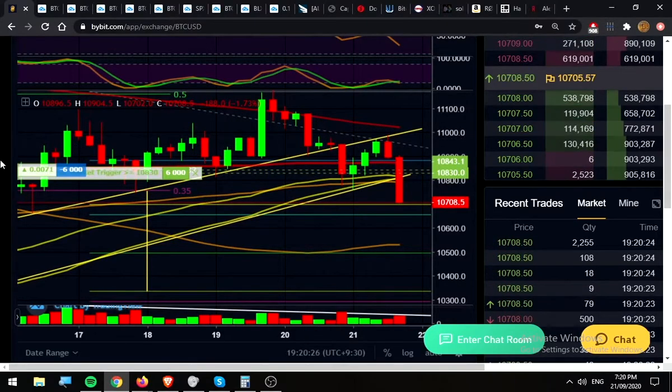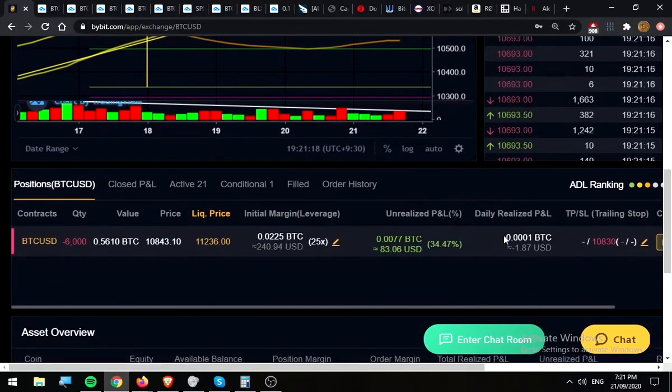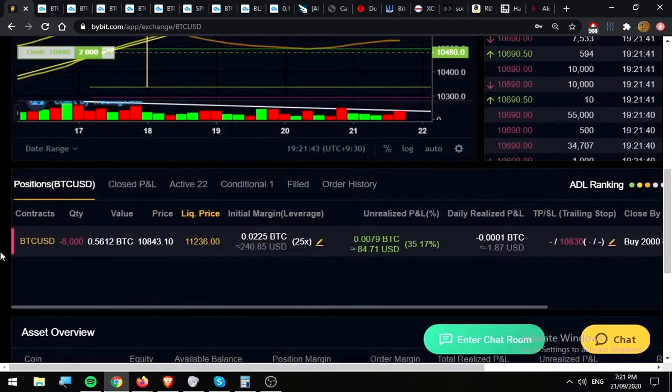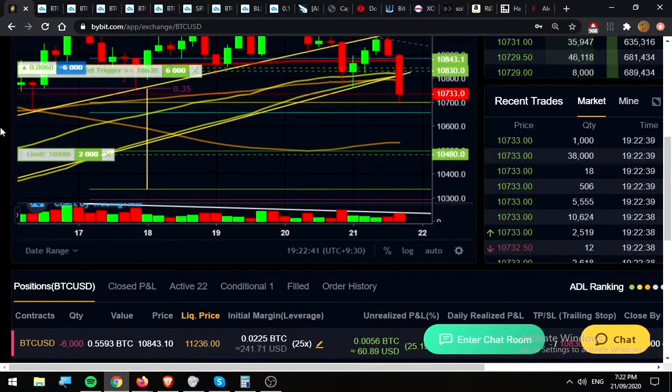This did all happen quite quickly. This is at normal speed at the moment. So up 33% on the trade, and I'm looking at a take profit point where I think it will come down to. It is a 6,000 contract trade, and I'm looking at the possible profits if I take profit at that level. I'll be selling a third at that level.